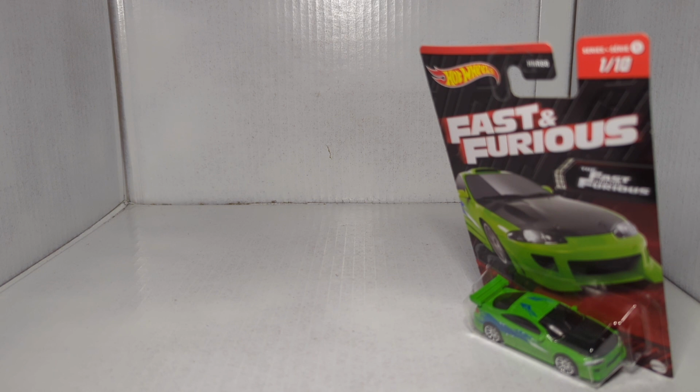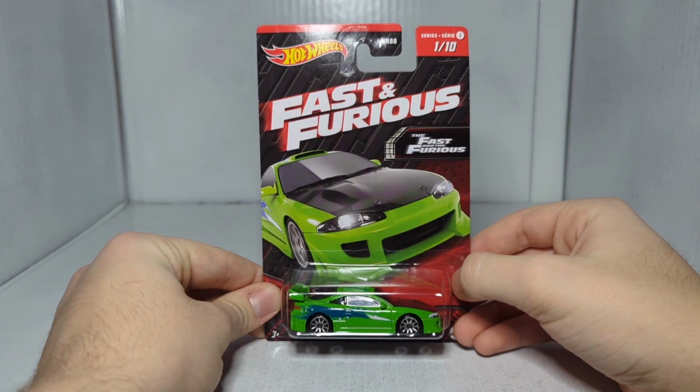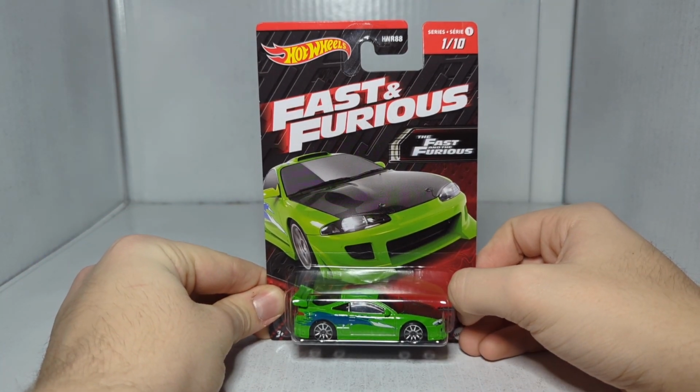So this might be a heavily edited video, because what I'm going to do is cut in between each one as I open them. But anyway, as you can see, I've left one car on screen, and that is the one we're going to start with. We're going to go in order by movie. As I said, it's starting off with The Fast and the Furious. We have the 1995 Mitsubishi Eclipse.